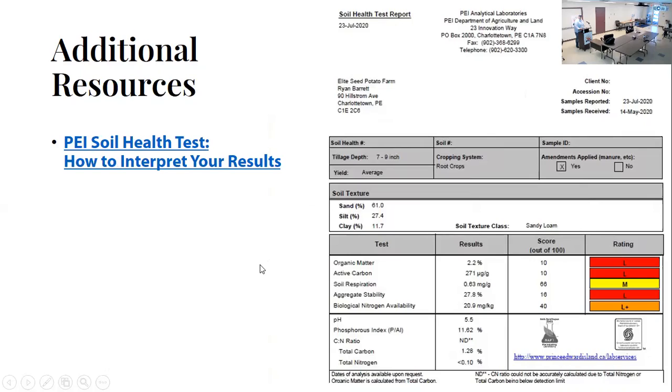And then a shout out for the soil health test. Note, I had this question yesterday. This isn't a sample from our elite seed farm. That's the account that I built it under. Our elite seed farm wasn't at 2.2% organic matter, but this was just a trial field. I erased what farm it was from. But this just shows you the soil health test that's available from the department.